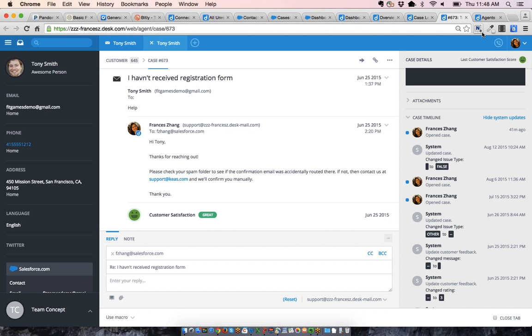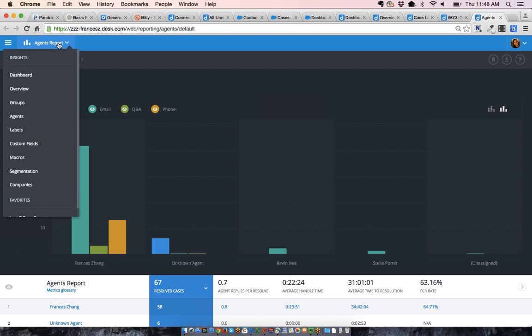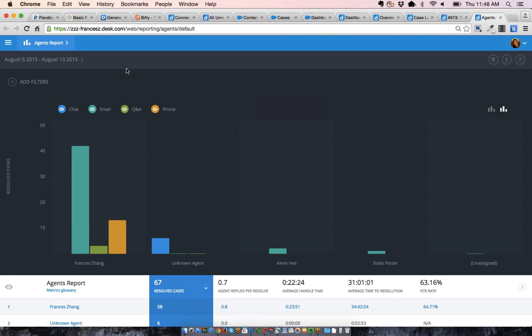We're running out of time, just wrapping up the power of reporting within Desk. Other reports such as agents, right, labels, custom fields, segmentation, very simple for you to pull up and really derive the metrics that you need in order to make the right decisions for the company.